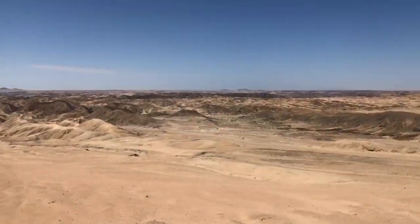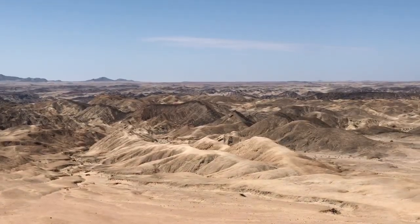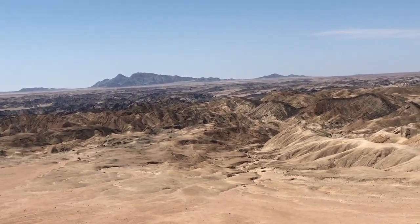We're here at the moon landscape. There it is. Pretty, sparse but neat.